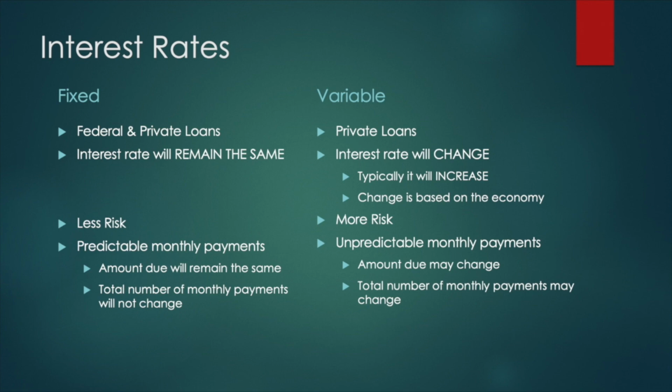Since all of your federal loans are going to have fixed interest rates, we are not going to refinance any of your federal loans. So for the purpose of this course, we are just going to look at refinancing your private student loans. However, we are going to include all of your federal and private student loans in the student loan spreadsheet as we create that.